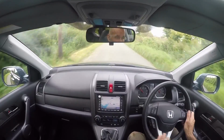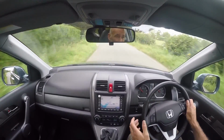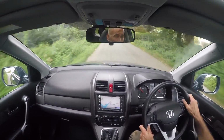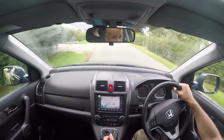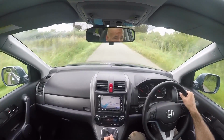X3s, I've said before, I can't abide the things, do apologise. I had one, hated it. On roads like this, it rattled your fillings out. I couldn't stand the thing. Lovely to look at, and on a straight road it's great fun, but apart from that, no. And also reliability was just shocking.